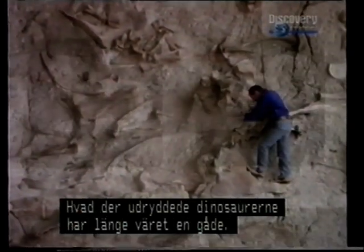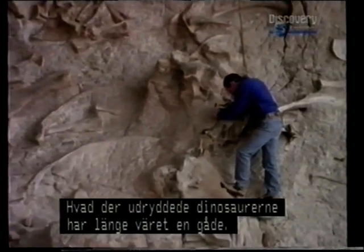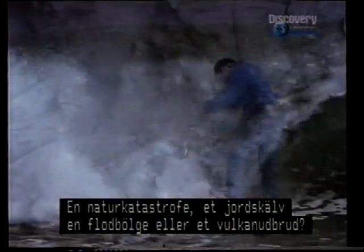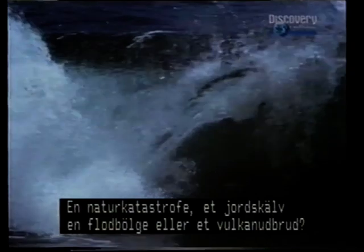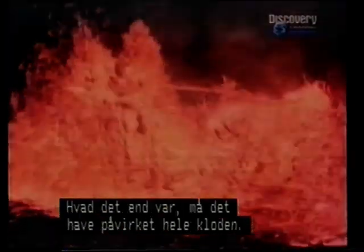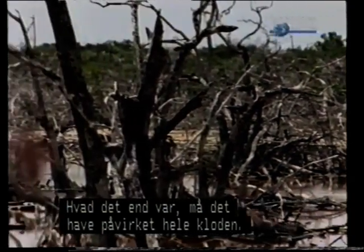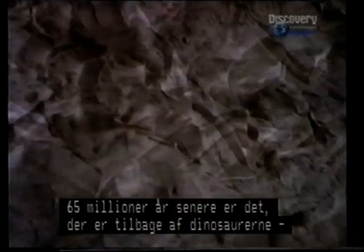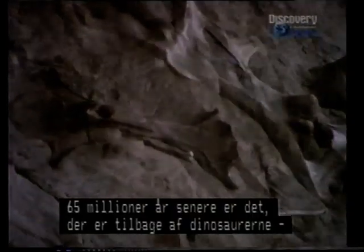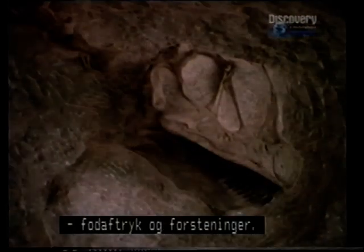For centuries, what killed the dinosaurs has mystified paleontologists. Was it a natural disaster? An earthquake, perhaps? A flood? Or a volcanic eruption? Whatever it was had to be so catastrophic that it affected the whole planet. 65 million years later, all that's left of the dinosaur are footprints and their petrified remains.